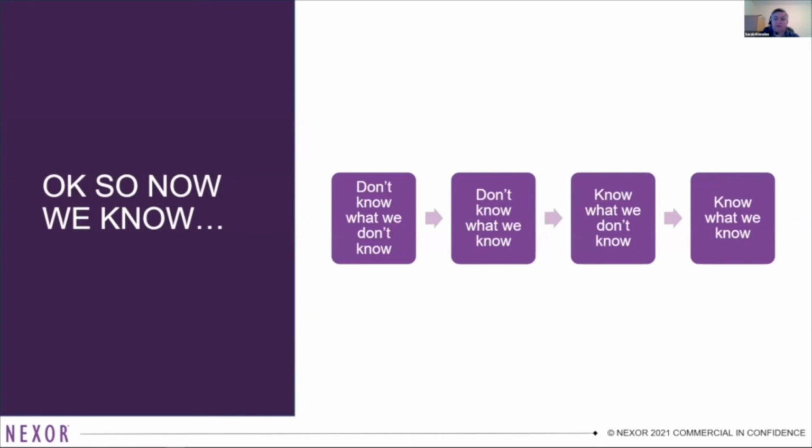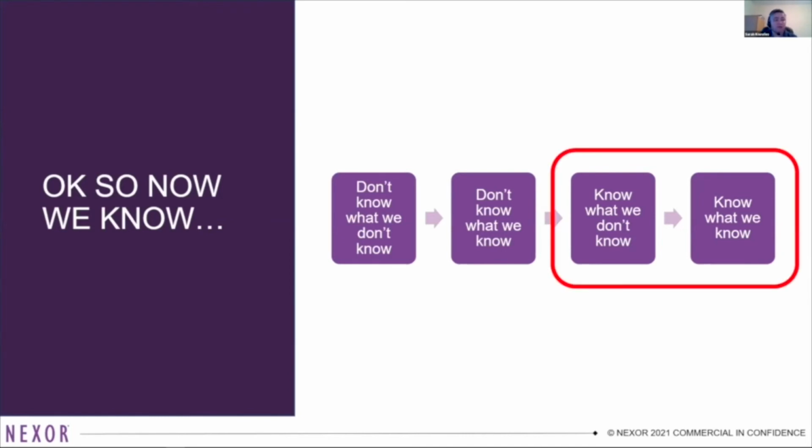Okay, so we've done our risk assessments. We can go back to our knowledge matrix. We know what our risks are. We know what controls we need to put in place, whether that's related to people, process, or technology, or a combination of those. And basically, we're moving over to that right-hand side. It's important to note that although we may not have all of the answers to our questions, we hopefully at least know what those questions are, which is certainly better than we were at the beginning of the process.